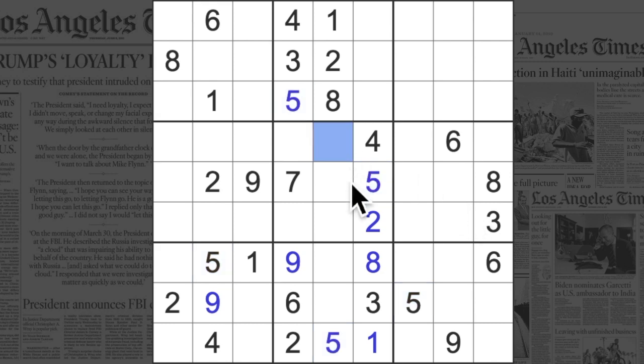I should look here, shouldn't I? Because I know what these are. I said this was 1 and 8. So here is 3, 6, 9. Ah, we have one of each in different rows. So that's no good.